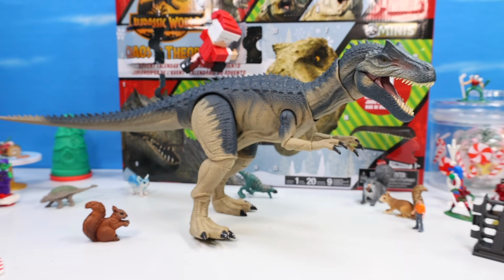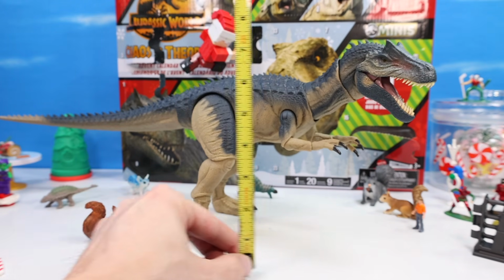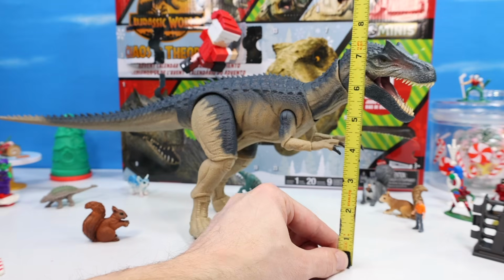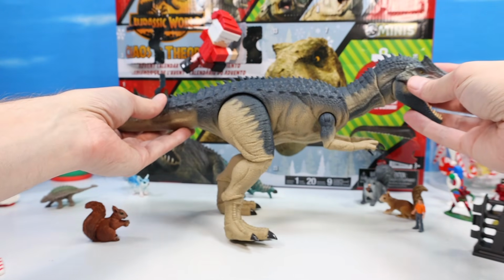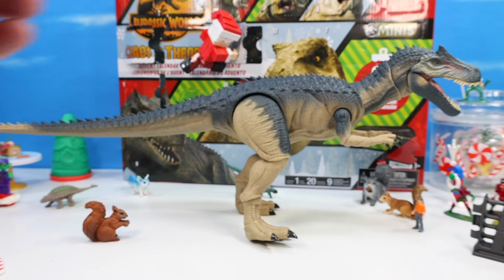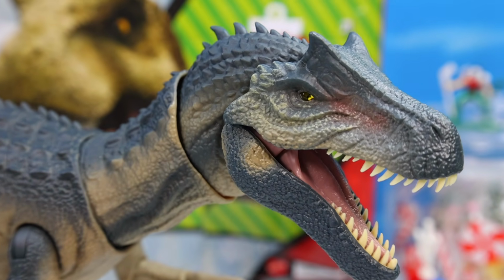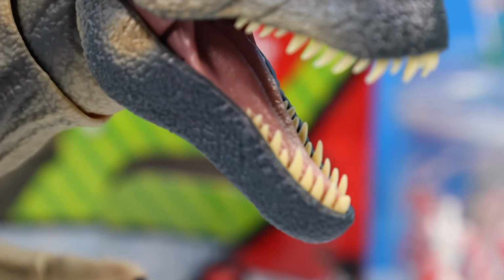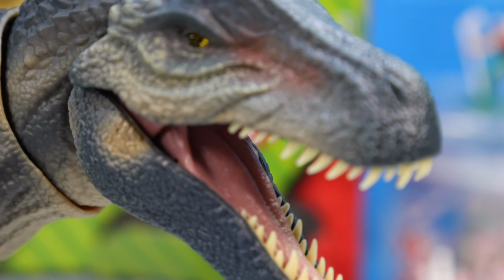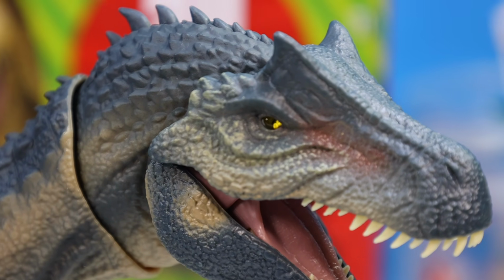I'm pulling in 20 inches in length. Height-wise, at the hip, she's going up to about 6.5. The head, more like close to 8. So it's this lengthiness that really gives her size. Almost like the same length as a Hammond T-Rex maybe, but just not the body weight. And then all the detail you usually expect with the Hammond collection. Look at the teeth. There's so many sharp little teeth in her mouth. And then a classic Hammond collection amber eye that looks back at you.